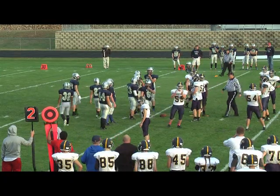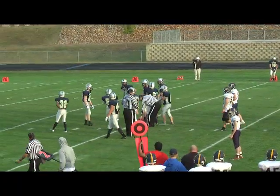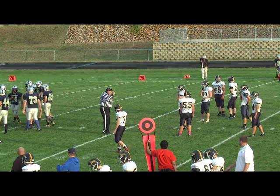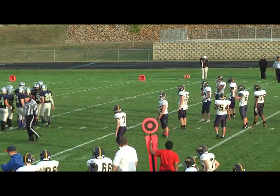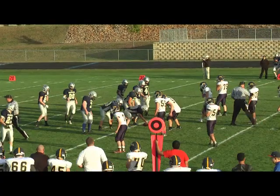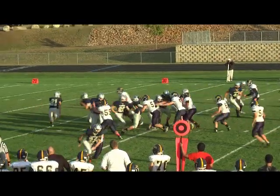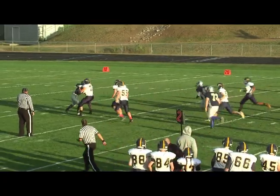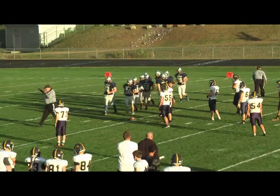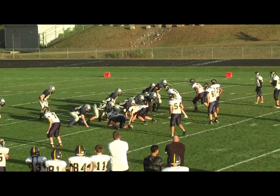And we have a flag. Offsides, Sanborn, 5-yard penalty. Timeout, blue. Okay, it's a second and 16. And another 10-yard loss. Okay, it's a third and 26 with the ball at the 30. 51 seconds left.